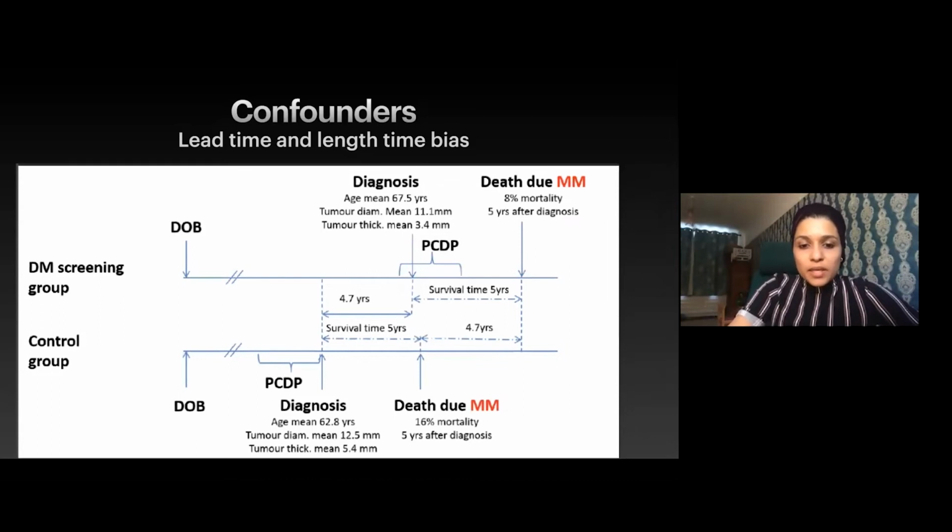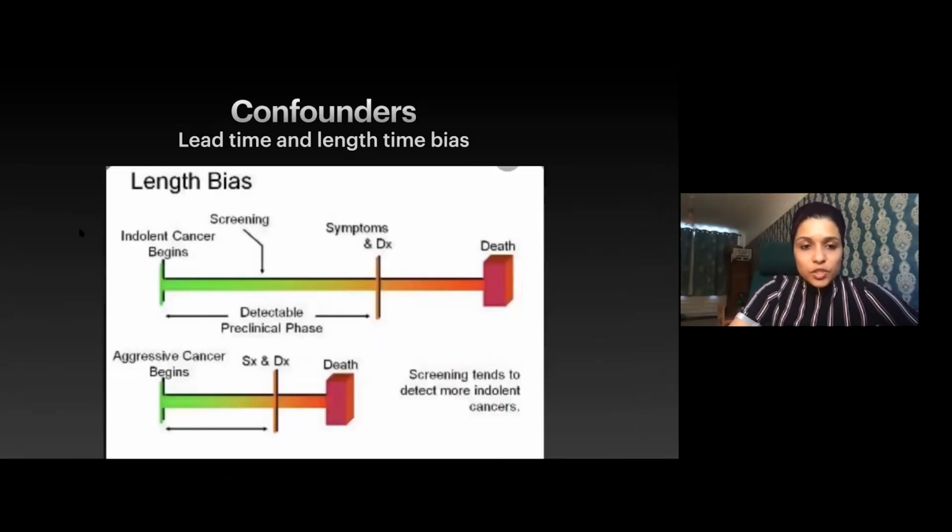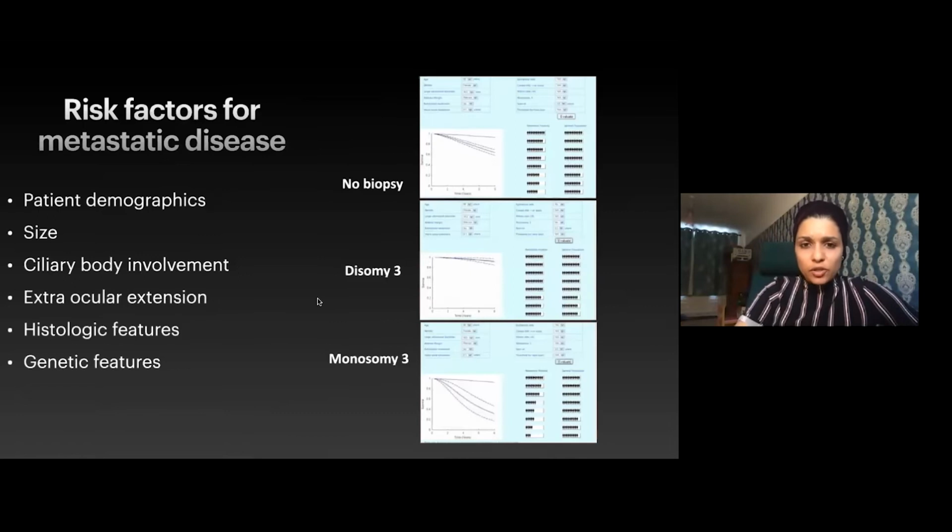The other problem is what's called length time bias, which is a little bit different. So some people would say, actually, these small tumors that you're treating, they were never dangerous to begin with. The big ones are dangerous, the small ones aren't dangerous. They never would have killed you anyway. You're treating loads and loads of tumors that never would have done anything. And it looks like their survival is longer, but actually the disease is just generally more benign. And so that comes down to really the genetics of it. And so we come down to some of the genetics of melanomas.